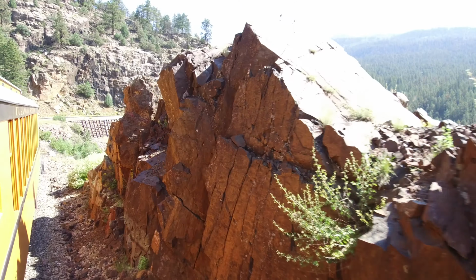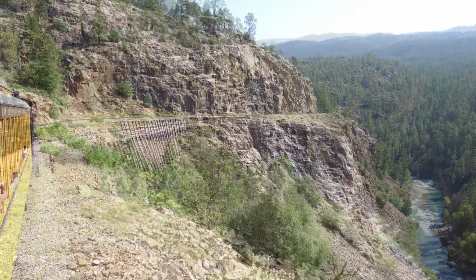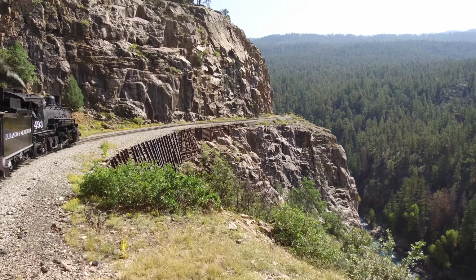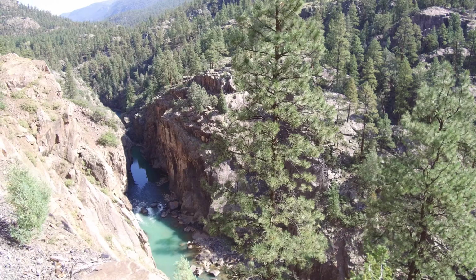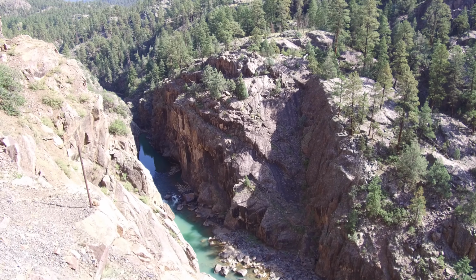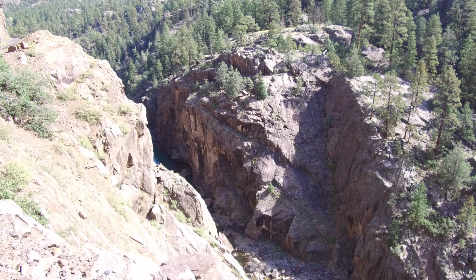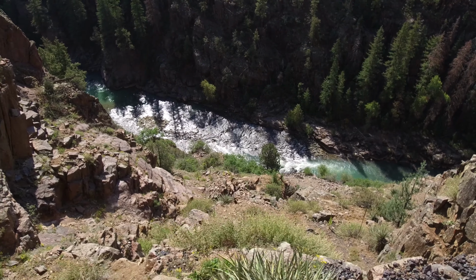Extra special moments and scenes are provided by the long, sweeping curves in the track, where you can see the length of the train, including the engine, with gray smoke billowing from its stack. Traveling up the High Line, a stretch of track carved into a cliff 400 feet above the river gorge, is a wow moment that literally takes your breath away, especially if you look straight down.